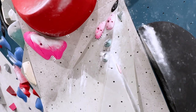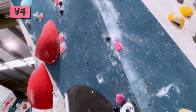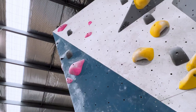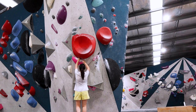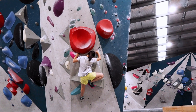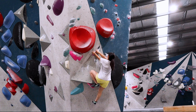This V4 climb was the last one for the day. This boulder is a traverse that wraps around an arete and has small crimps and a lot of movement between both right and left sides. Initially, I was stuck on the first couple of moves, a little bit technical at the start, and I wanted to give this one 3 goes before I kind of gave up. So on the 3rd try, I decided to set up my camera and managed to figure it out.